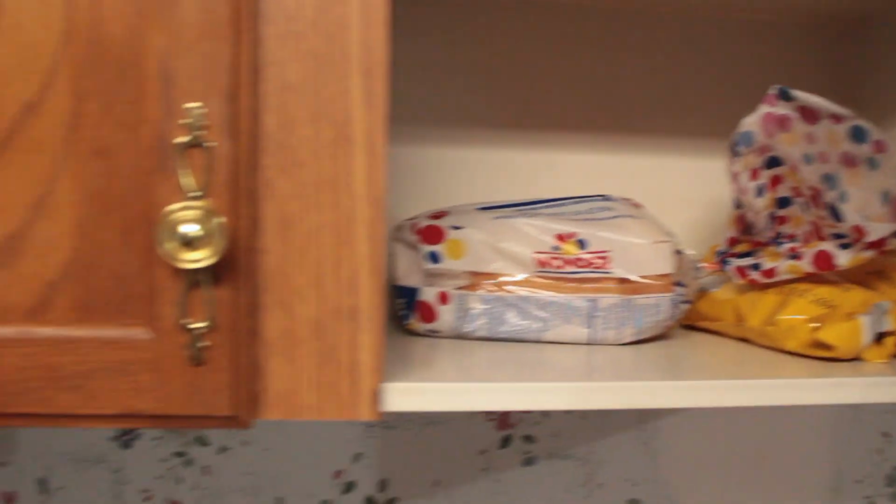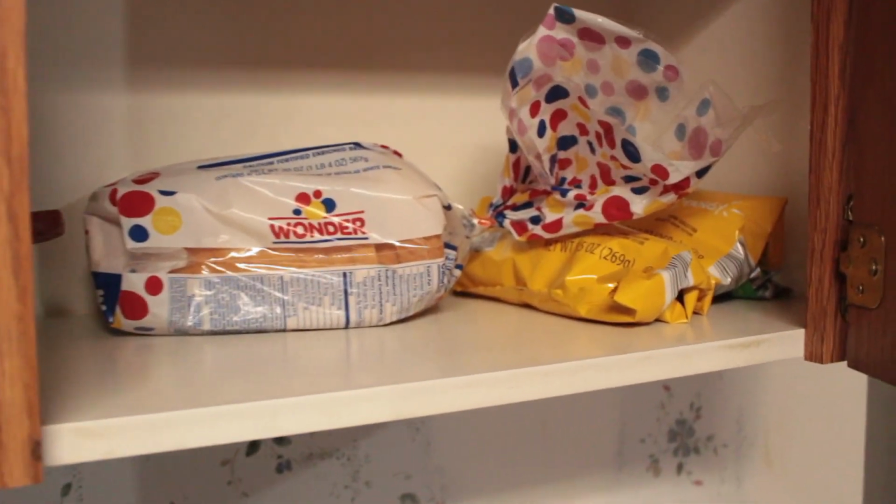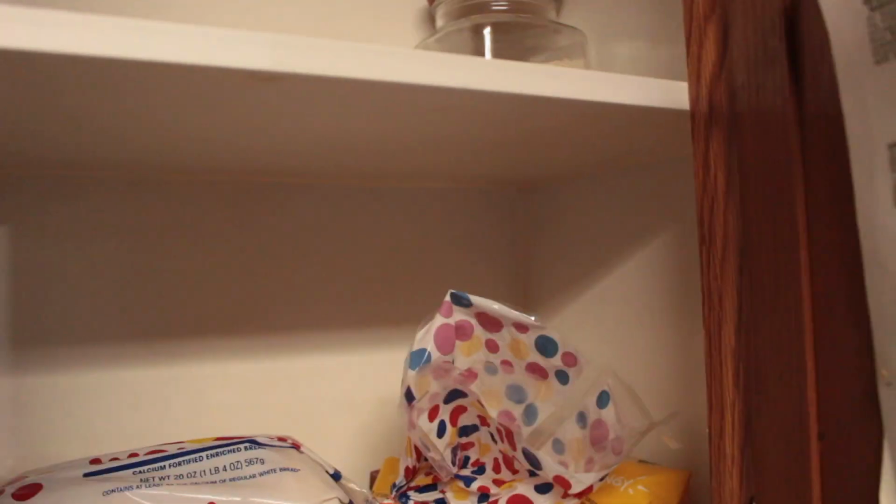The reason why I put my utensils and stuff over here is because my drawers are broken and it's getting on my nerves, so I'm not being bothered. I have some bread and some chips, and then that is some, I can't remember, some kind of flour.